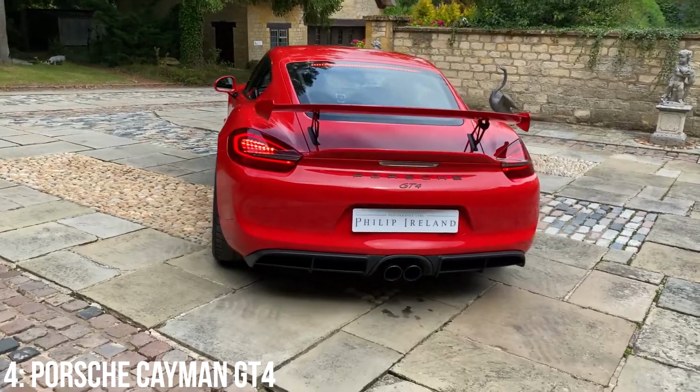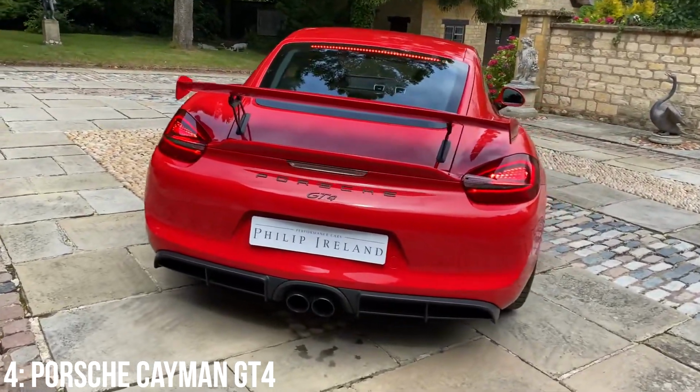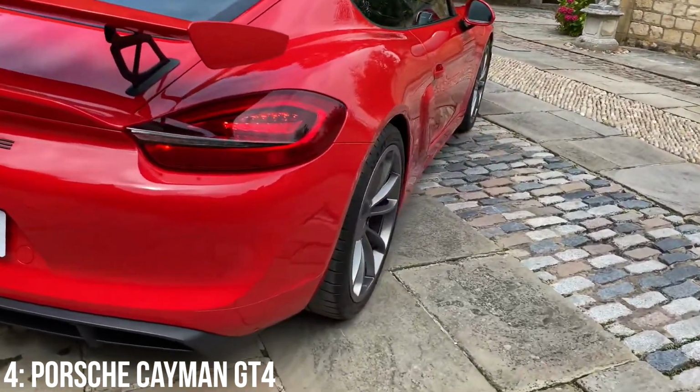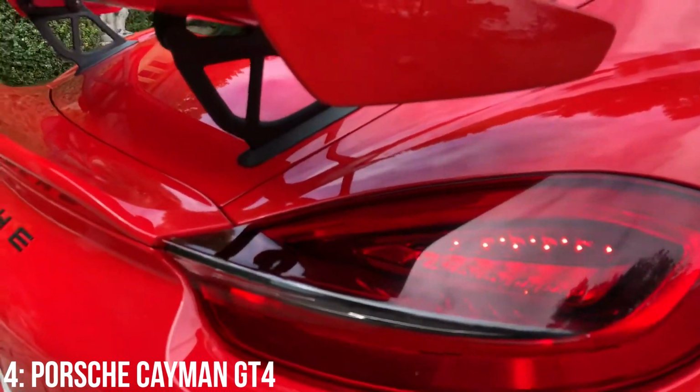You can tell it's more modern with some of the insane features it benefits from, like the LSD with Porsche torque vectoring, Porsche active suspension management, and even an ECU with the Club Sport package that enables the car to provide telemetry data to drivers so they can analyse their laps.